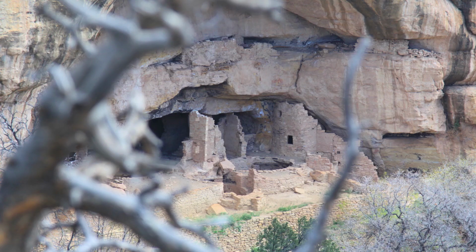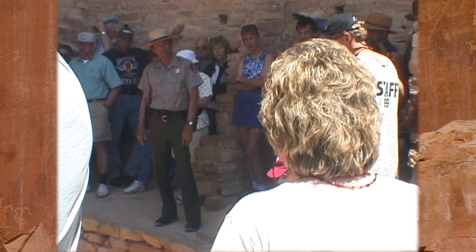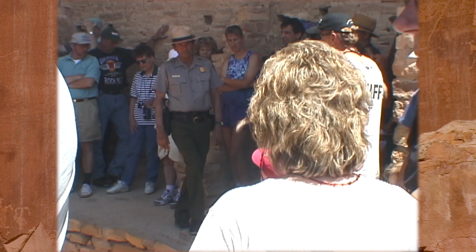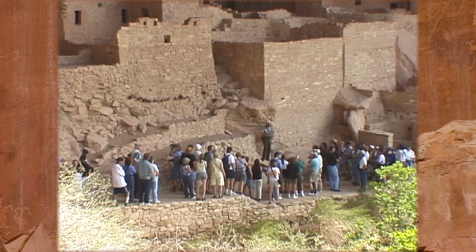75% of the 600 cliff dwellings in the park have only 1 to 5 rooms each. The ranger told us that it's believed that most of the structures were used to store grain, and it's thought that Cliff Palace was a social and administrative site that was frequently used for ceremonies. The ranger talk was informative, and he answered all questions.